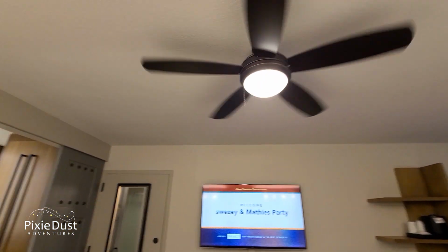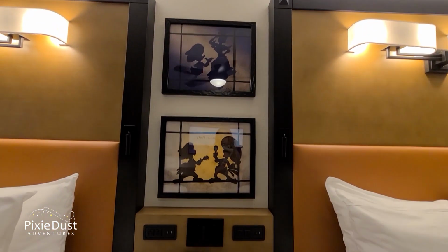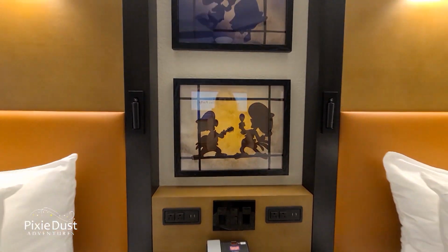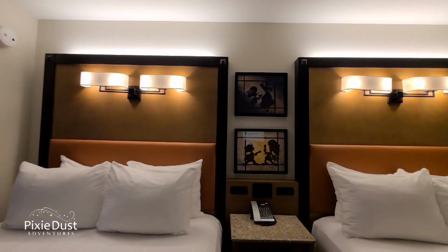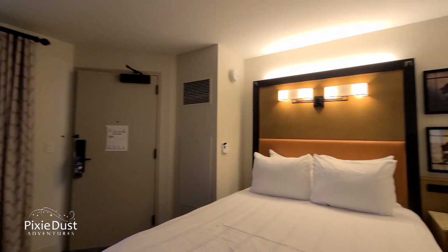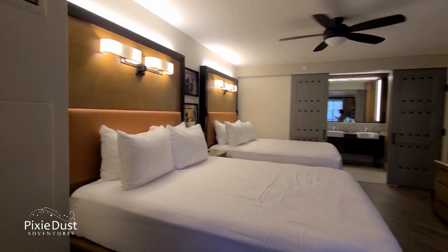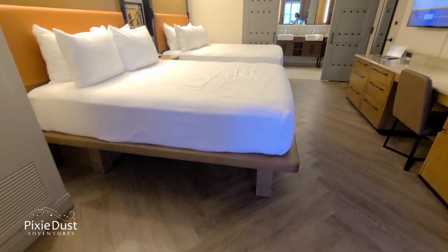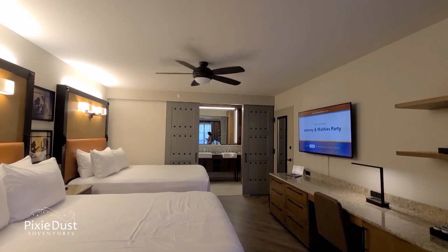I think it helps it feel a lot cooler in the room when there's a ceiling fan, but I love that artwork. That is really neat. I'm going to turn the light off to the ceiling fan so you can maybe see the artwork with a little less reflection, but that's really neat. And that's it. That is pretty much the room here, a standard room at Disney's Coronado Springs Resort. I'll back up so you guys can get one final view of everything. The 2 queen beds. You will really enjoy your stay if you decide to stay here at Coronado Springs Resort.